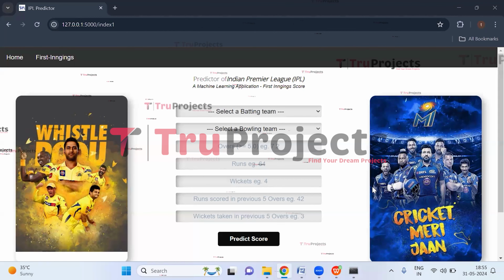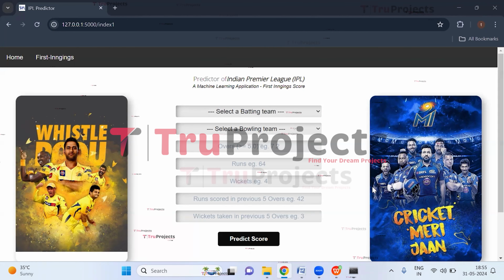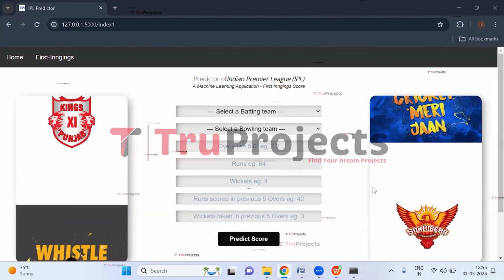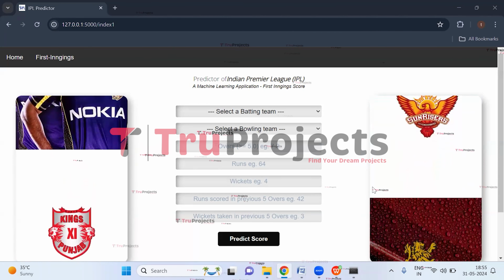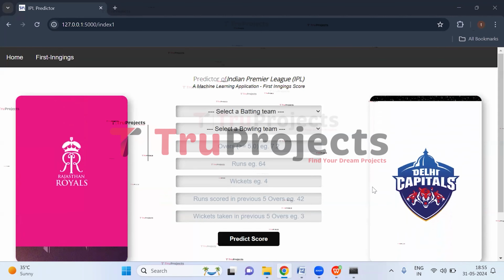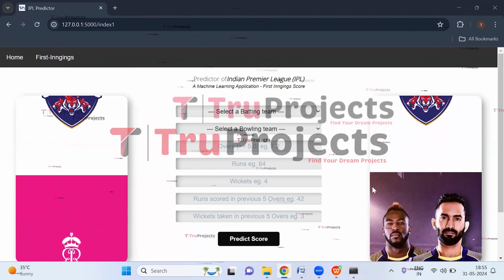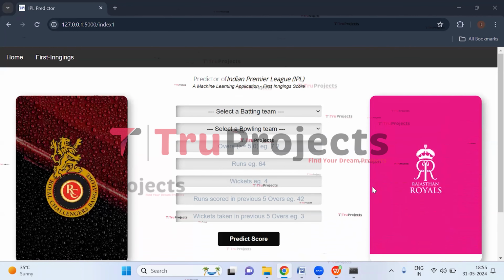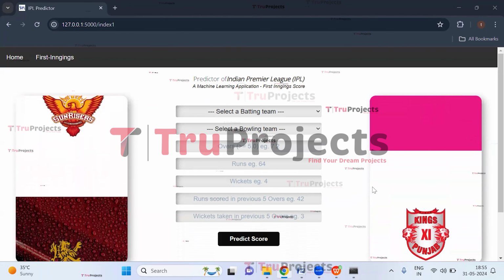So in this project, we have created a system that predicts the first innings score range in IPL matches. And we have utilized many machine learning algorithms, in which the voting regressor performed well, and that is the reason we have deployed it in the front end. This system aims to provide valuable insights for teams, coaches, and fans, enhancing the IPL experience.